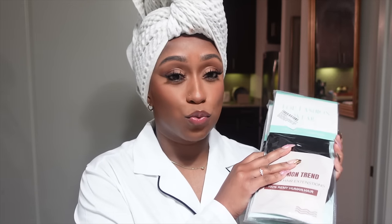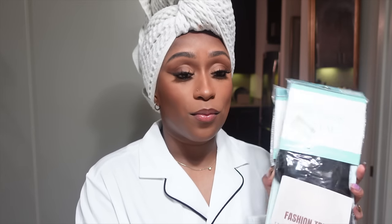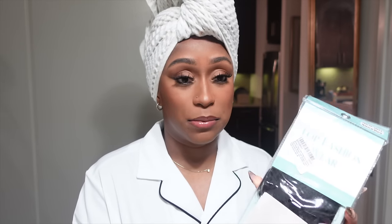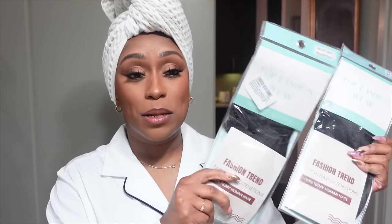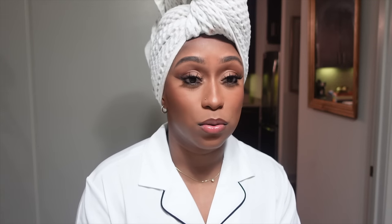I got two packs. I feel like I should have got three, because I normally want my hair to be full. But I have some leftover old tape-ins that if I need to, I'll just wash them and install them to fill in if it needs to be filled in. I got two packs, 40 pieces each, which is like 100 grams each, equivalent to two bundles. But I figured since my hair is out, that can be filled, I don't need three bundles. I don't know, we'll see.